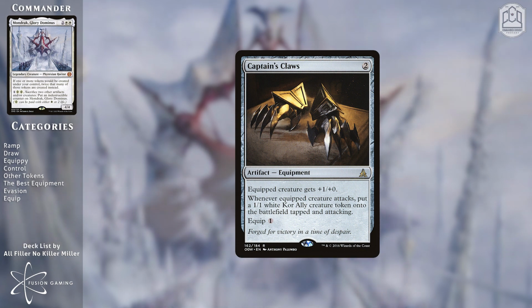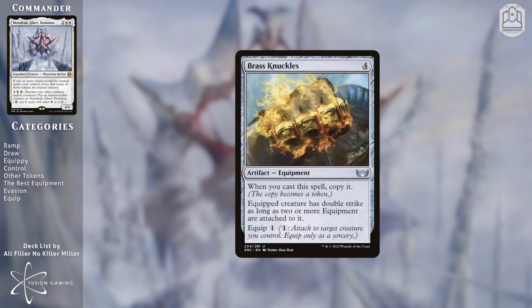Ryan, there's a method to my madness, sir. I have purposefully left these last 2 cards till the end because I'm so excited to read the names of them. The first one is, I can't believe I finally get to say this. Thank you so much, all filler, no killer Miller. Ass Knuckles. That felt so good. You say it, Ryan. Just say it. Ass Knuckles is a 4-drop equipment for 1, or equips for 1.